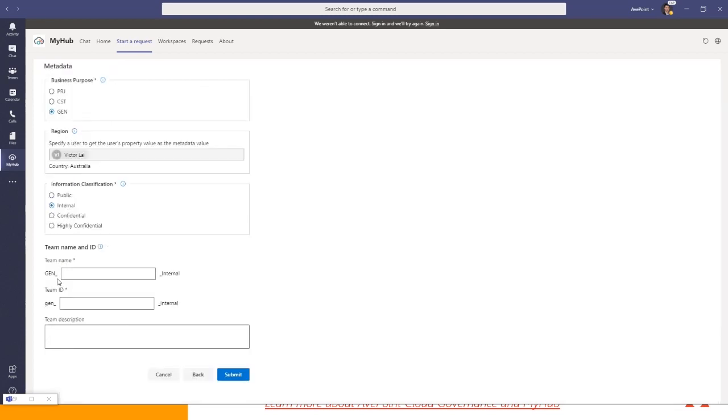Down the bottom, this is how we can drive this naming convention by ensuring that the metadata that is selected, right? This can drive the prefix and the suffix. But again, we can also use properties within Azure AD to also predetermine what that team is going to be called. So in this case, all I've had to do, again, is just put 2020.